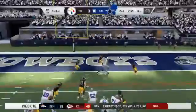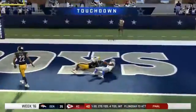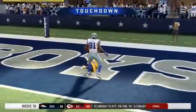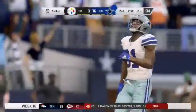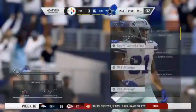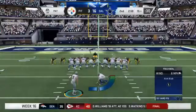Throwing again on 2nd down. Prescott, and he'll take it into the end zone for a Cowboy touchdown. 2 first-half touchdown passes now for Dak Prescott. And the Cowboys, they push out in front further.